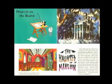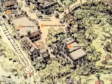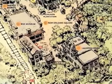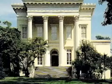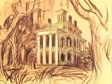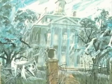After some 8 years of planning, the concept of New Orleans Square was materializing. It was decided that the mansion would take on the feel of this area instead of Main Street. After all, New Orleans is known as America's most haunted city. The early drawings of the mansion were of dilapidated, broken-down buildings that truly looked haunted.